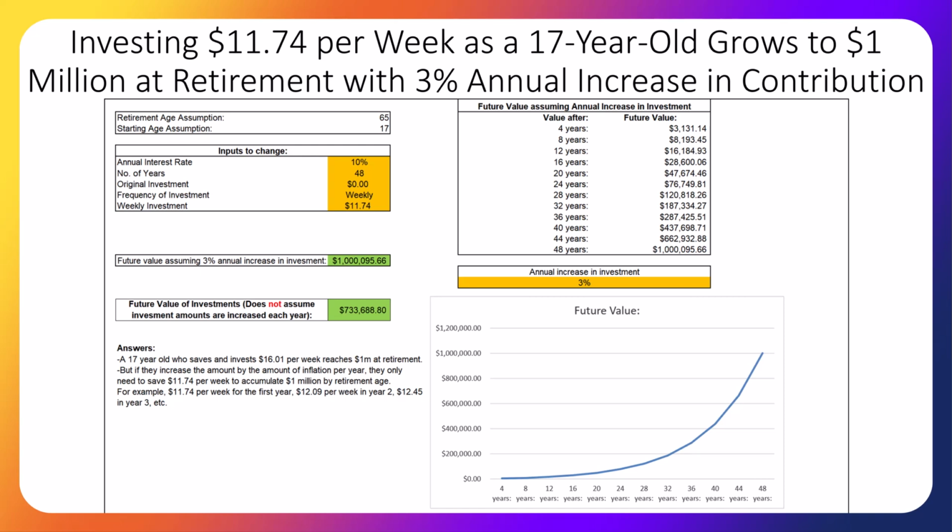For our classroom stock portfolio, in year 2, we boosted the weekly investment 82 cents for a total of $13.32 per week. In year 3, inflation wasn't quite as high, so we boosted the weekly investment by only 49 cents for a weekly investment of $13.81 per week.